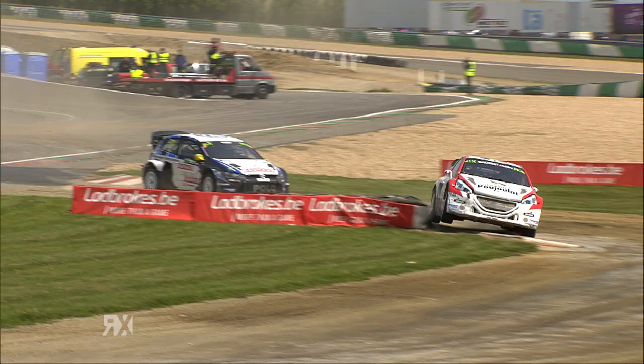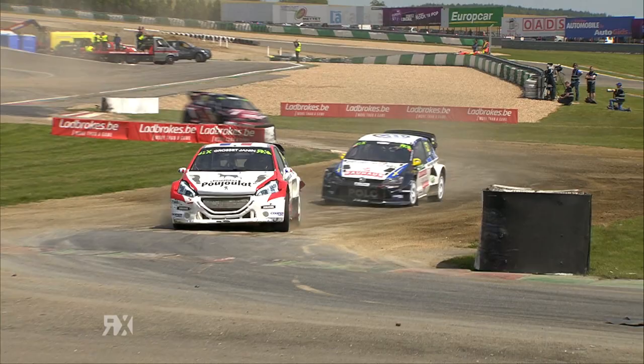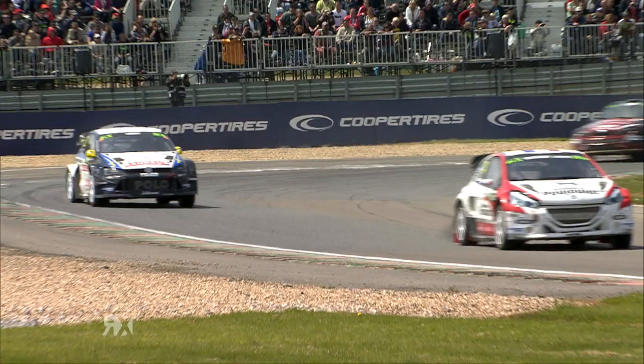Brave he was as well on the brakes into that zone at the top of the hill where the dust is down. He's just chucked it in. Not remotely worried about that dust all over the track. He's just gone for it. Real confidence in the car. We've seen that from Christopherson and Lidder as well.